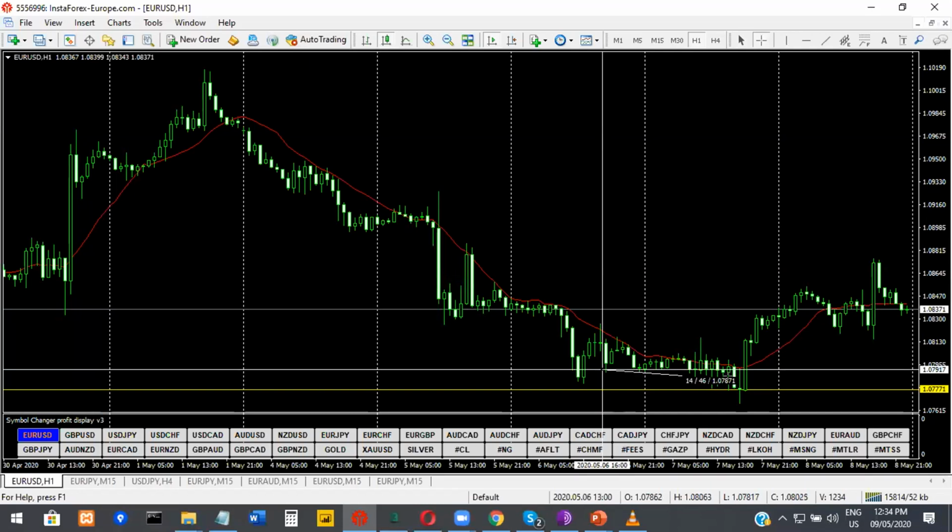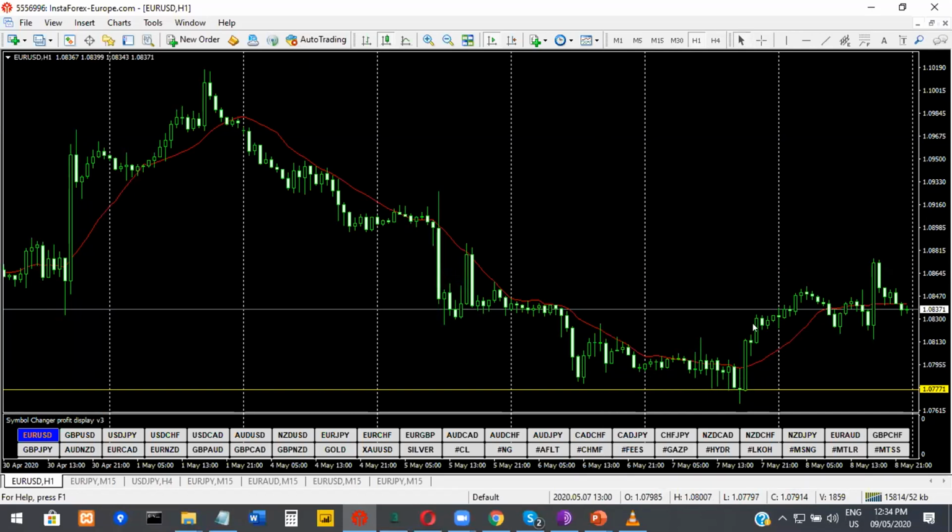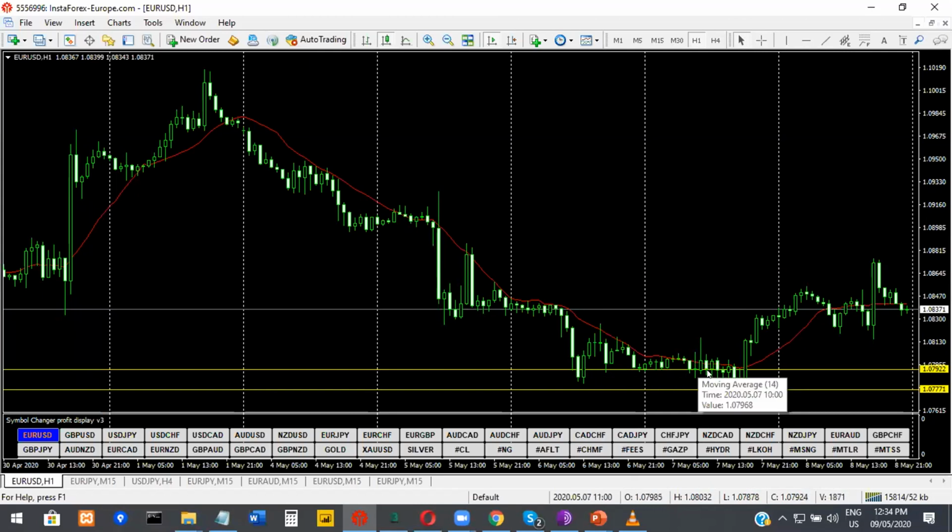This could even be a better support area than this one. So I'm still going to put a line there because you can see this is where the consolidation happened in particular. There are more wicks touching this line, candle bodies. So I prefer that support is always very, very strong.